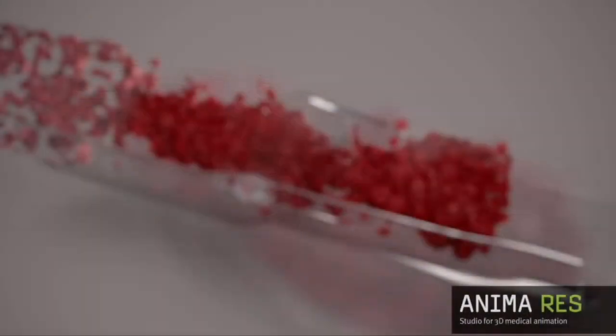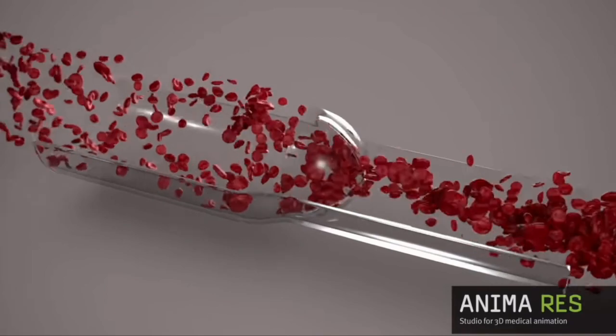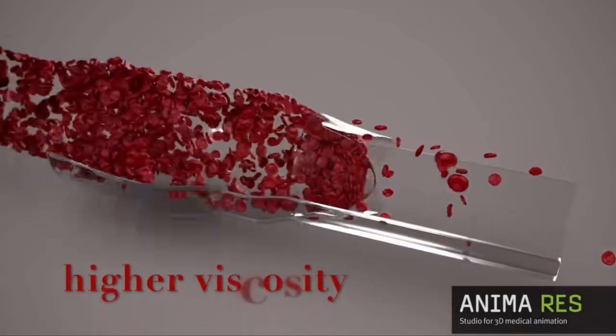As initial testing was done with water, we expect a greater range in flow reduction in future testing with blood due to its higher viscosity.